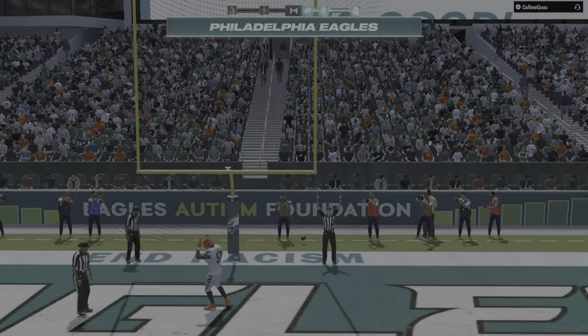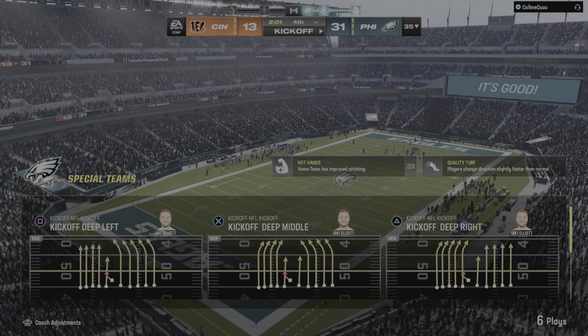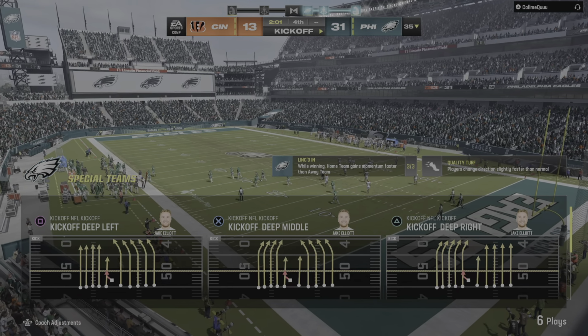The kick by Elliott is good. So after 4 touchdowns in the game for this offense, this time they're forced into taking the 3. But you did mention 4 touchdowns, right? So 4 out of 5, not too bad. I think that's a pretty good record for them.